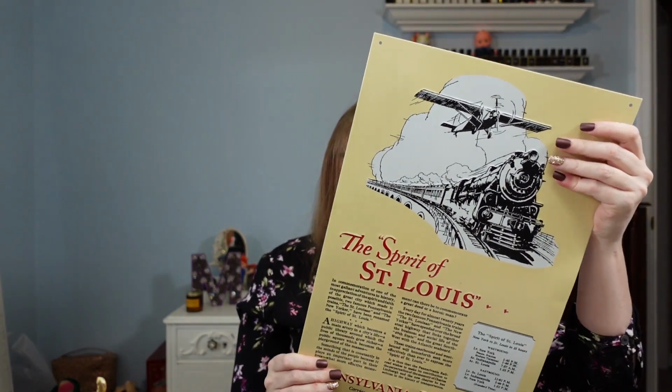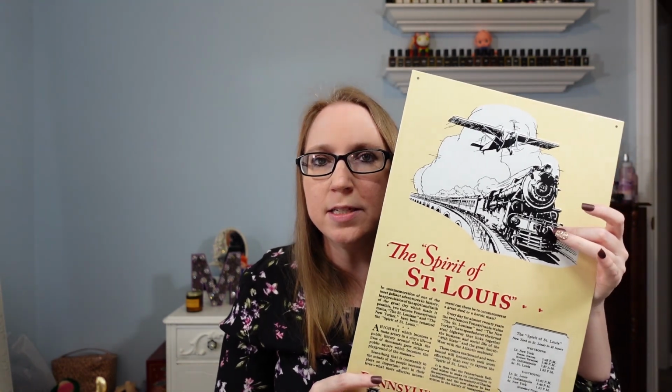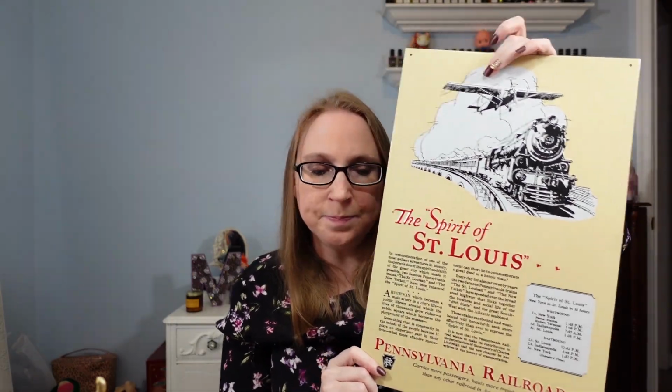Also won this at an auction for $6. This is a metal tin sign. It says the Spirit of St. Louis. It's by the AAA sign company. So it's Pennsylvania Railroad. I thought this would appeal to someone who collects not only tin signs, but also people who are really into trains might really like this piece. So that's why I took it. And I put this up on auction with a starting price of $39.99. I do believe it's a reproduction just based on the condition that it's in.